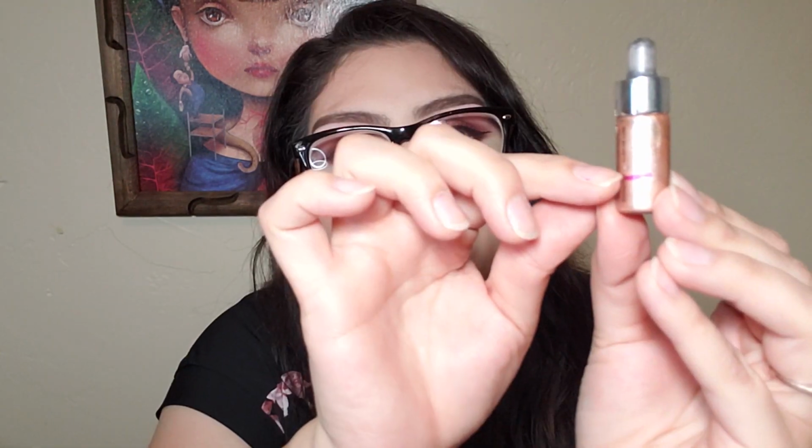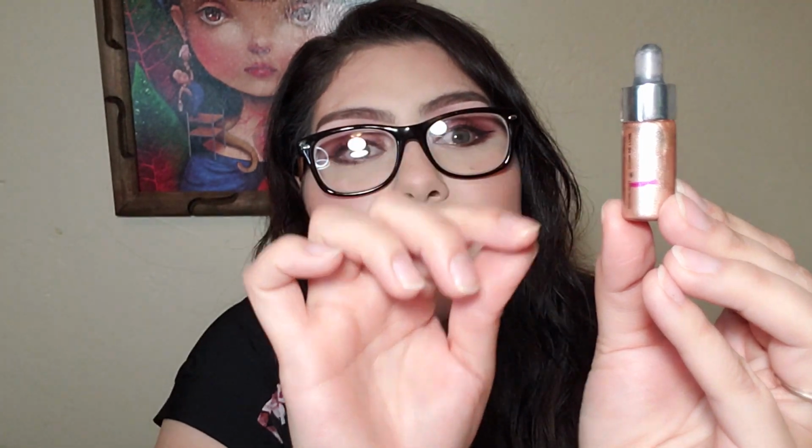Next up is from CoverFX again. This is their Custom Enhancer Drops in the shade Moonlight. So this was another product that I don't think that I marked the last time, so I really apologize. So anyway, here we are today, and we're nearly done with it, and I thought this was gonna take forever. But I'm surprised. I definitely have been using it. I do have it on today.